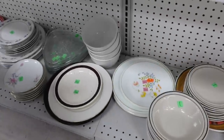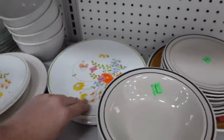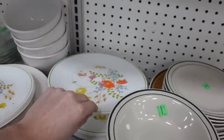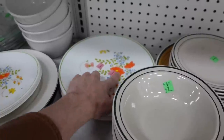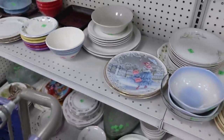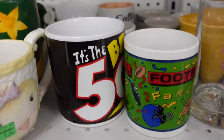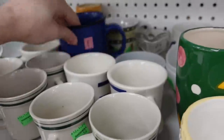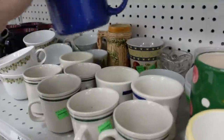There's some Corelle. There's a whole stack of it at $1 each. I will not. It's not a bad price. I'm just not feeling it. I should feel it, but I'm not. Maybe I'll feel it in a little bit. This is a mug. Made in China.